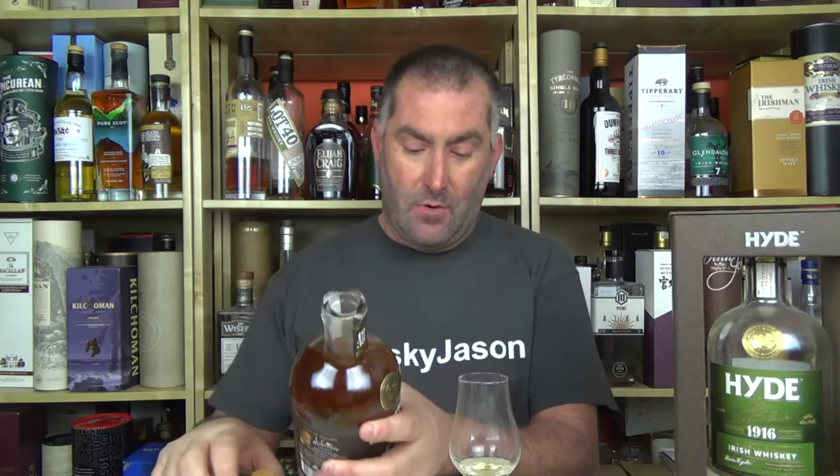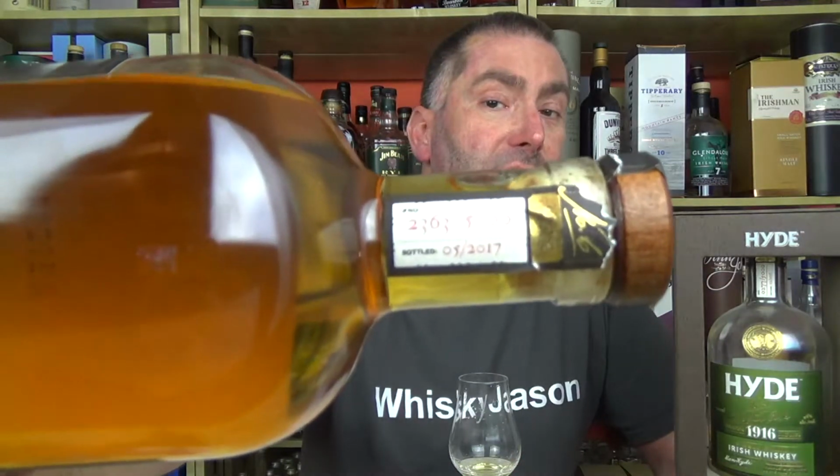So, small batch from 8-year-old single grain and much older, actually 18-year-old single malt. And our much older, very special reserve single malt Irish whiskey, married in vintage Spanish Oloroso sherry casks. I have no idea what type of sherry cask or casks they used. They did say casks. There were a total of 5,000 bottles made worldwide. I have, as you can see here, bottle number 2,363, which was bottled in May of 2017.